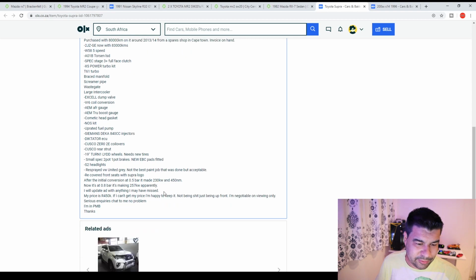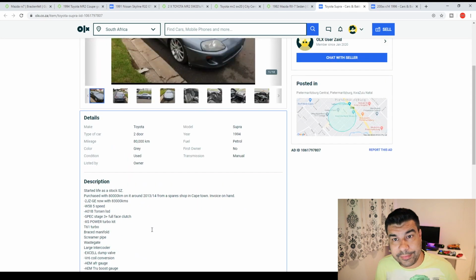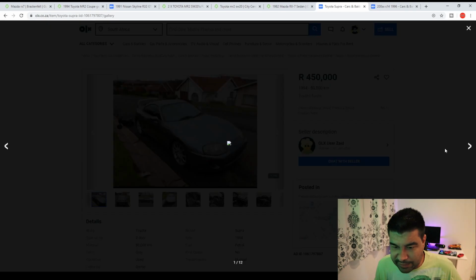So it started its life off as a normally aspirated. It still is a normally aspirated engine with a turbo on it. So it's a NA-T they call it. 230 kilowatts. Now it's making 257 kilowatts apparently. Not being shit, just being upfront. I'm negotiable in viewing. If I can't get my price, I'm happy to keep it. Okay, fair enough.